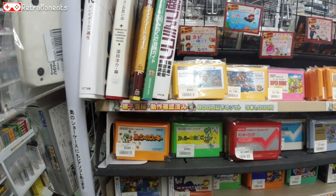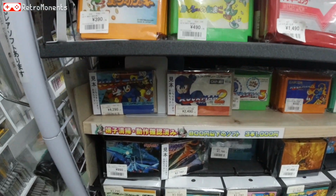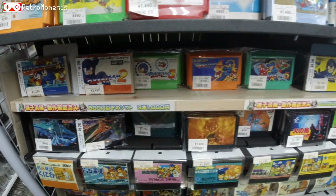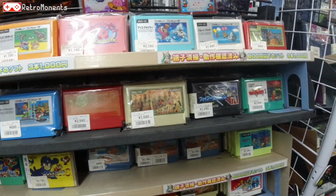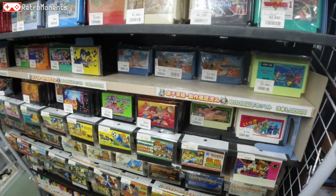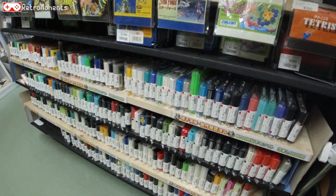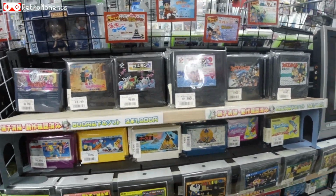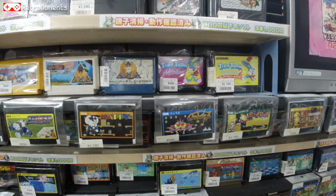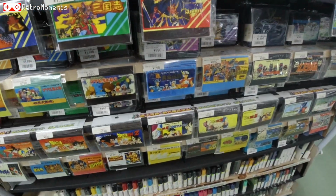And here's even more Famicom. More of the regular priced games, only cartridges. Ones that you just go in and grab, and I feel like playing this today. Those are all here. Good prices. And as you can see, there's a lot of those. There's even more under here that you have to take out, and look what is there, unless you read Japanese well. But yeah, pretty much any Famicom game you're looking for, I'm sure it's gonna be here. So that's one of the good things about these stores here.